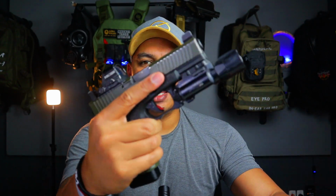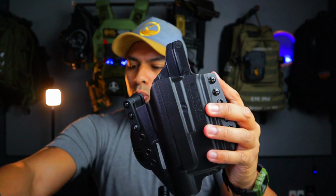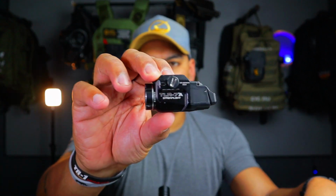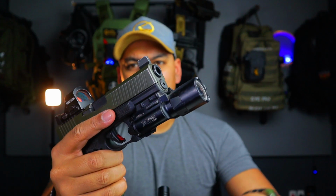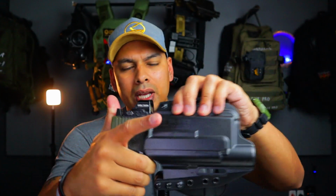I do just want to add there is value to keeping a weapon mounted light on your firearm, and what's cool is that this holster will fit your Glock even if you're running a TLR7, and it'll actually fit it quite nicely. So if I do switch between the two, I can still use the same outside the waistband holster.